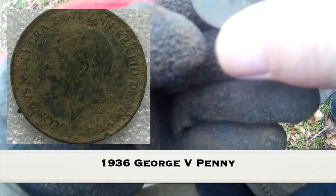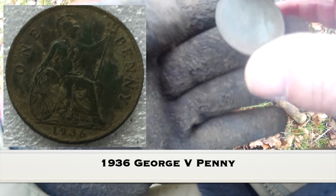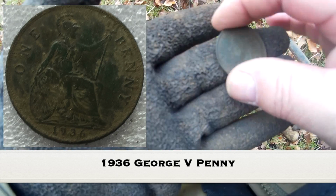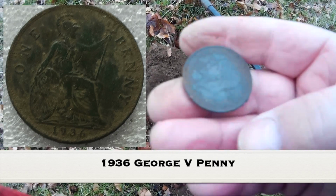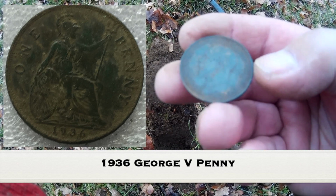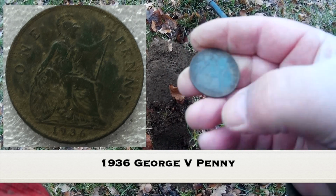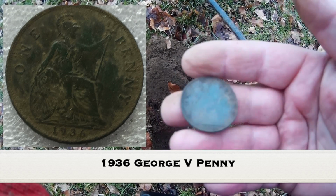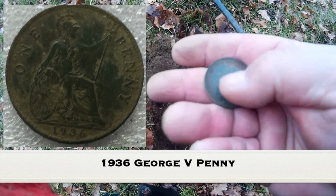Well, it's a 1936 George V, and actually it's now cleaned the muck off it. It's quite a nice patina on it, but that's George V, 1936, just before the Second World War. Just short of 100 years.